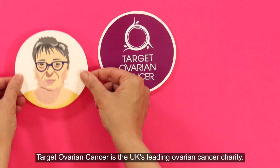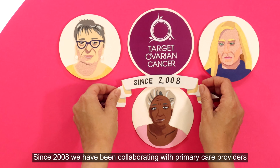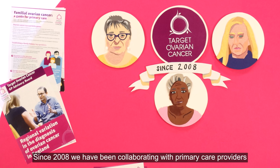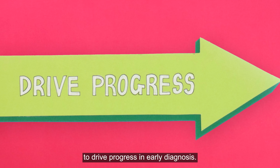Target Ovarian Cancer is the UK's leading ovarian cancer charity. Since 2008, we have been collaborating with primary care providers to drive progress in early diagnosis.